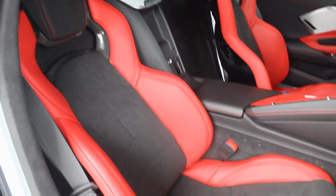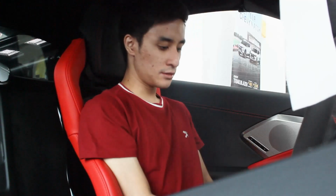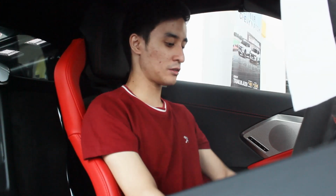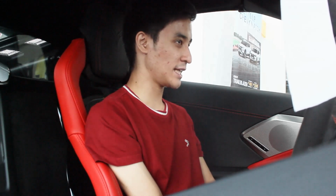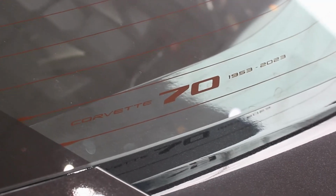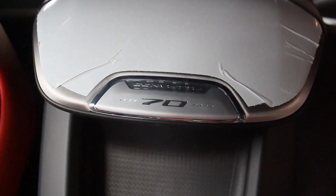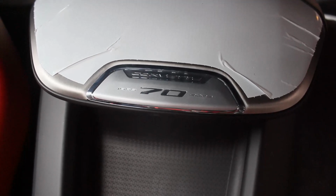So yeah, here too with the seats, they're part of the Z51 performance pack as well. There's carbon fiber over here, and they're so comfortable to sit in. The cushion's still soft, and look how much it holds you in place at least. And then, oh yeah too, I forgot to mention on the engine hood, there's a 70th anniversary logo on the glass panel here in the center. That's so cool to see. So the Corvette's been with us for a long time already.